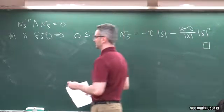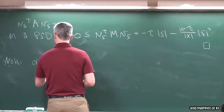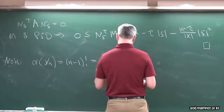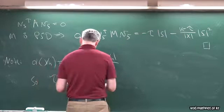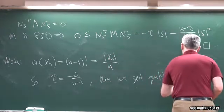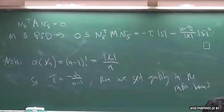So something to notice. I already know what the independence number of my graph X_n is. It's (n minus 1) factorial, which is the size of X divided by n. So if it just happens that tau is equal to negative d_n over n minus 1, then we get equality in the ratio bound. Which means we get this nice additional fact about our eigenvectors.